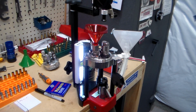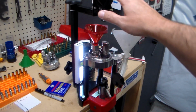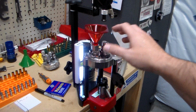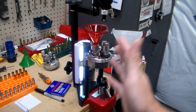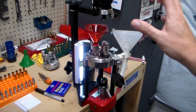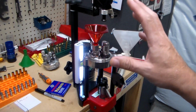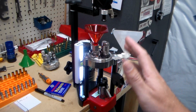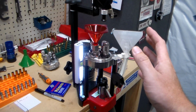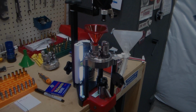and turn my little light on there. But the Lee turret press, with this powder measure and this setup, to me it's perfect, because you've got the funnel, just drop it over there. It's a perfect combination. Everything works together well, and this is a perfect little setup for cranking out a lot of pistol ammo in a hurry, and you can still really have control over what you're doing and know what you're doing pretty well. So I'm gonna go ahead and get started here, show everybody how it works.